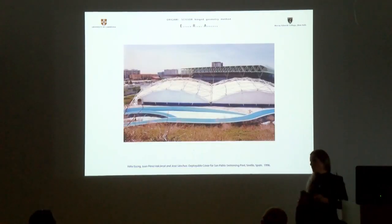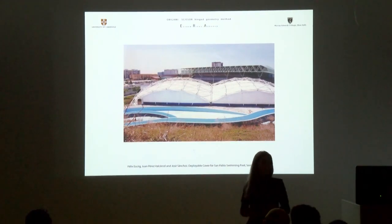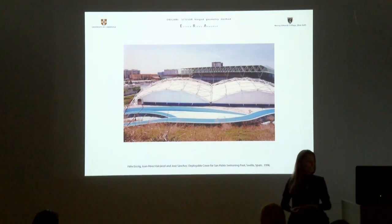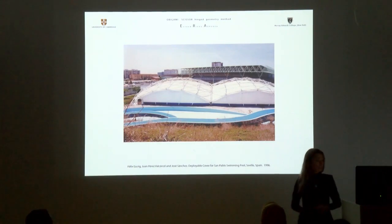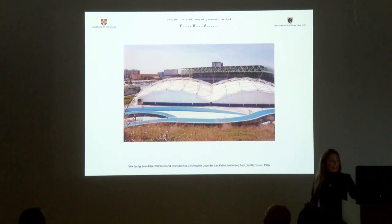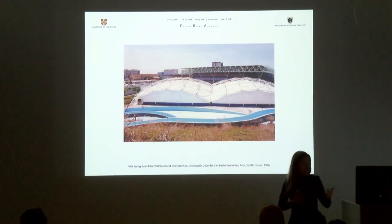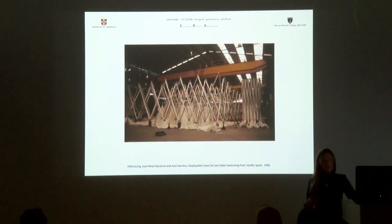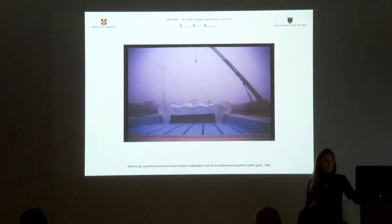So this is a more contemporary project. These are still rare. So this is the stage we are at. It's a relatively new field. This is an application for a cover of a swimming pool in Seville, done by Felix Escrig, another Spanish architect, Juan Pérez Valcárcel, and José Sánchez. The idea was that in the winter, one could cover the swimming pools, and in the summer, one could take away those covers. So this was a prototype, and here we see the production of the structure on site, how it was brought on site and deployed by a crane through gravity.